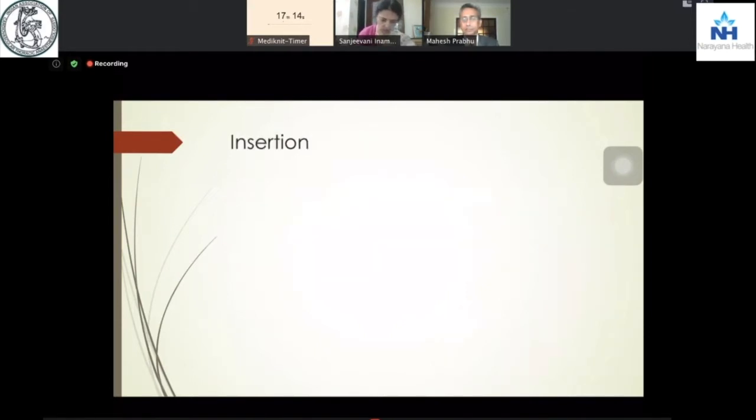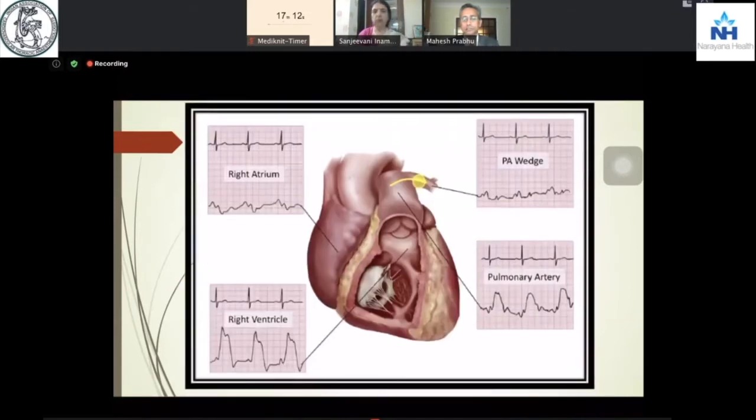A short note on insertion: in the ICU and the operation theater, insertion is generally guided by the pressure waveforms and not by fluoroscopy. Once you're 20 centimeters into the sheath, we inflate the balloon, and inflation of this balloon directs the pulmonary artery catheter along the blood flow. Once you're in the right atrium, you get the CVP trace, and then when you go another 10 centimeters, we're in the right ventricle, where we see a systolic increase in the pressures. And then when we move another 10 centimeters, we are into the pulmonary artery.